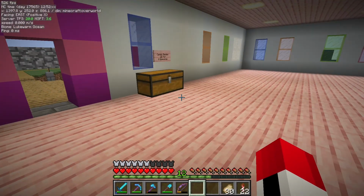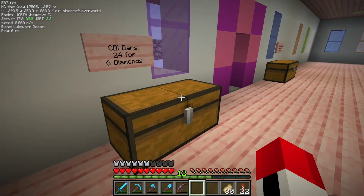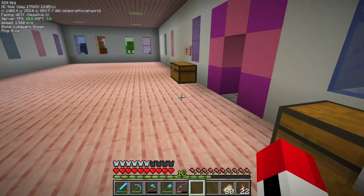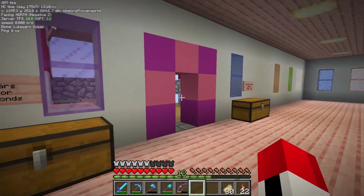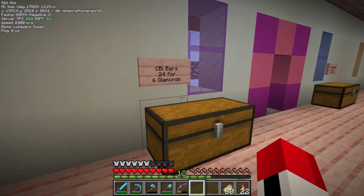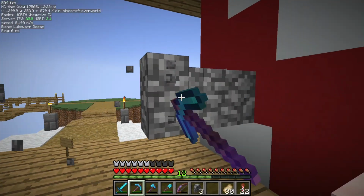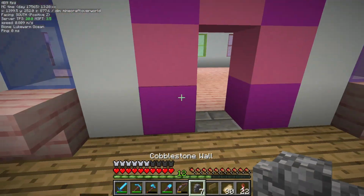So, you know, I'm not really doing much for an interior of the shop here, but here are the 2 products we have. We have CBI bars, which are 24 for 6 diamonds. And the candy apples, which are 10 for 8 diamonds. Yes, I know these prices are high, and that's mostly because I do not have much stock right now. When I finally get more stock, more sugar, all that sort of stuff, I will lower the prices then. But for now, this place is open for business, and now it's time to do a little bit of promotion.